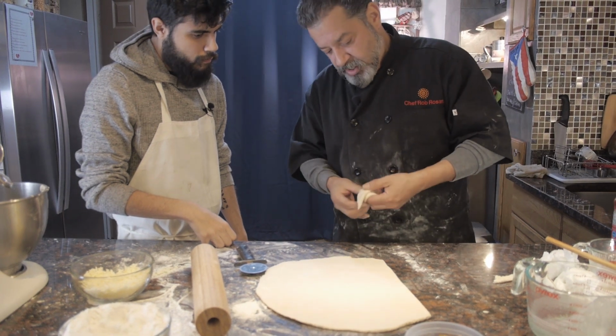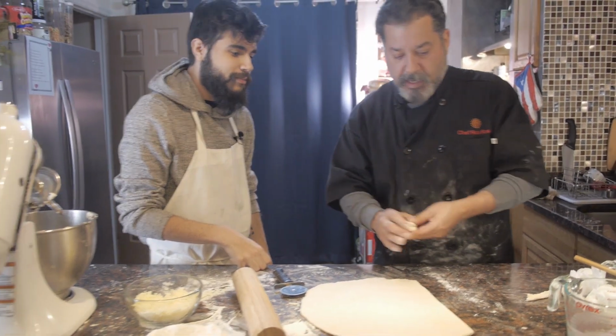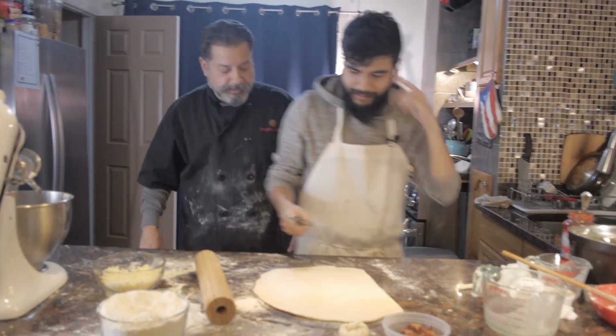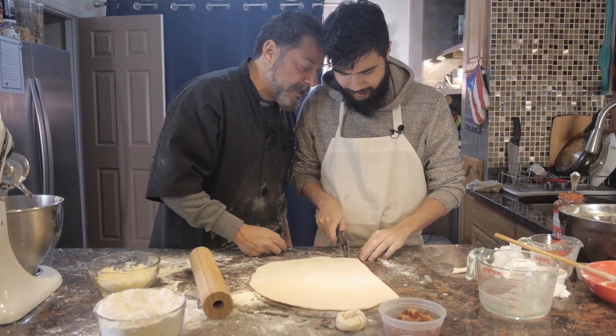Make 2 turns. Push this guy in this way, and this guy that way. You got a lot of faith in me, sir. I know you can do it, let's go. Not too thick, go ahead. Put the blade down. Put the blade down on the thing. Yeah, that's about right.